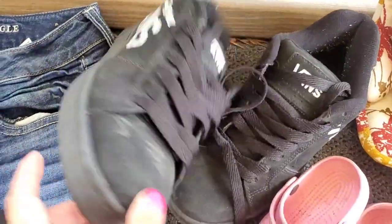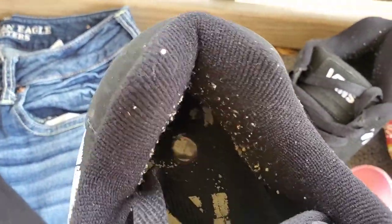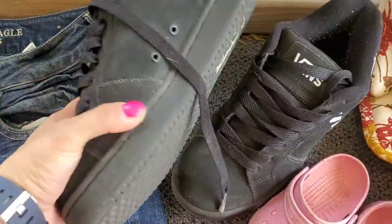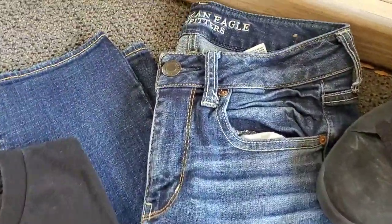These Vans were $5, which I think was a really good deal. They do need a little bit of sweater shaving on the inside, but I honestly think they'll clean up great. So these are skate shoes, and skate shoes seem to usually always be pretty popular, especially Vans.